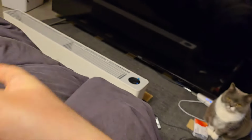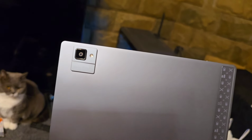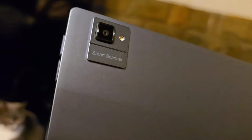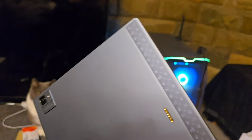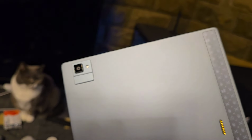But this case, why does it have this little cutout on an e-reader? That's pretty weird. Well, because this thing has a camera. Why the hell does it have a camera? I don't know if I can get my camera. There we go. It zoomed in on it. It focused on it. Smart scanner. So it's not a camera for like taking pictures of things, although I'm sure you could if you wanted to. But it's actually for scanning documents. I haven't used it myself, but I've heard it's so-so.